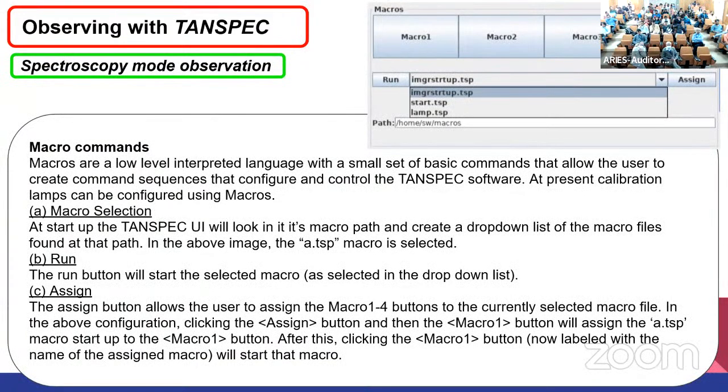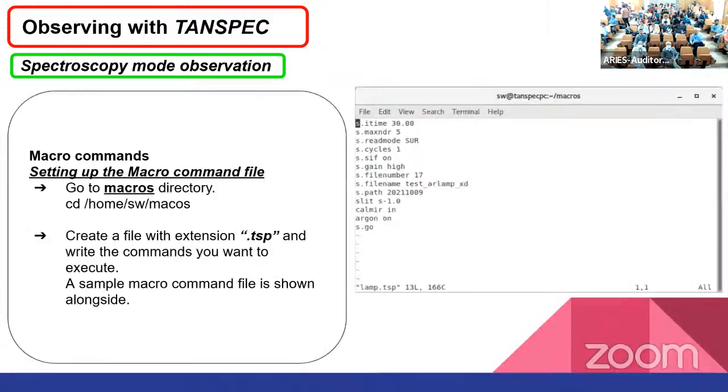Another thing is that all this setting up of the lamps and other things can be done with macro commands. Macro commands are low level commands. You will see it in the TanSpec GUI, under the macros. You go to the macro folder and write some simple commands, like the ones on the next slide, for switching on the lamp and taking the spectra. You can type in the file name, give the exposure time, set the cal mirror, select the gain mode, and select the readout mode. All these things can be done by writing a simple macro command.